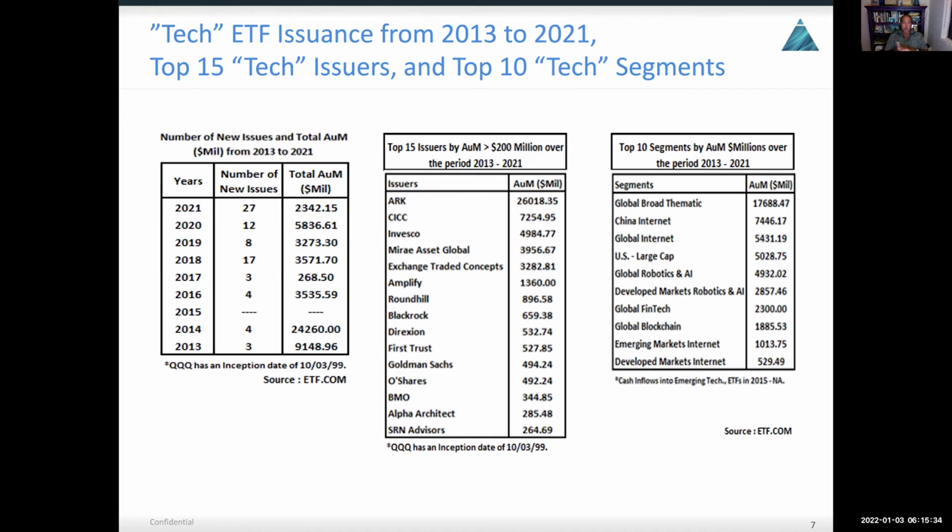But there's some big names in there: BMO, Goldman, First Trust, Direxion, BlackRock, Roundhill, Invesco. These are big names. So anyways, keep in mind that ARK, at the end of the day, is why I talked about it a lot, is really the primary marketing vehicle for all this stuff. And the rest of these groups might actually be safer and more consistently less volatile, and frankly track her funds over the longer term anyways. So keep this in mind. Those are the broad thematics. The basic point here is broad thematics, and the China Internet and global Internet are kind of the big players, and everything else has really not gotten big. For example, global fintech, 2.3 billion, not that big. And global blockchain is about 2 billion. So these things are pretty small.